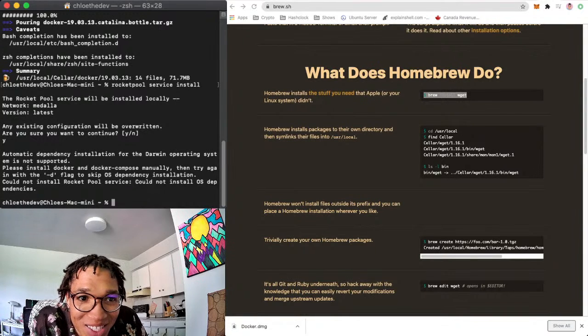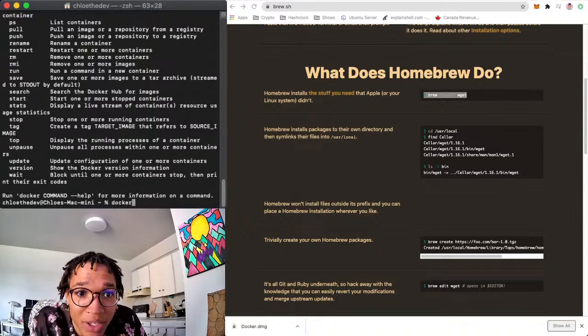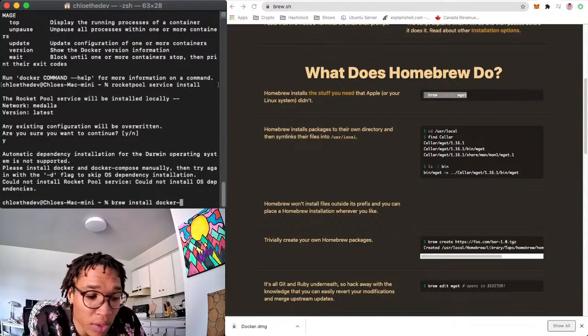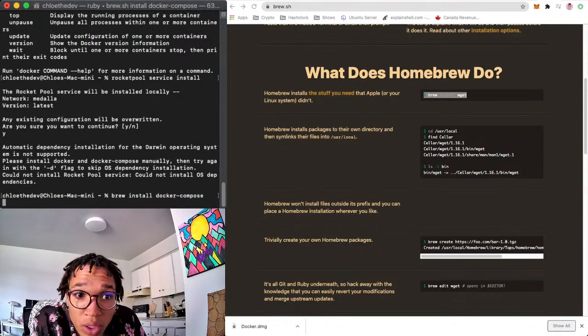Okay, and try again with a -d flag. Please install Docker and Docker Compose. Okay, do I have Docker now? Okay, I do have Docker. It's the one, we have Docker Compose too. So, what did it say again? I put Rocket Pool in. I put yes. It said install Docker Compose. So brew install Docker Compose.